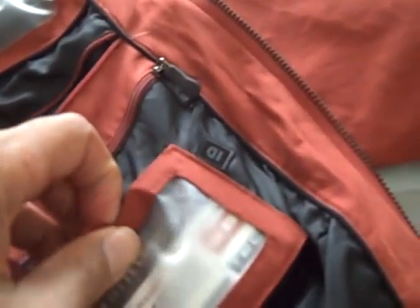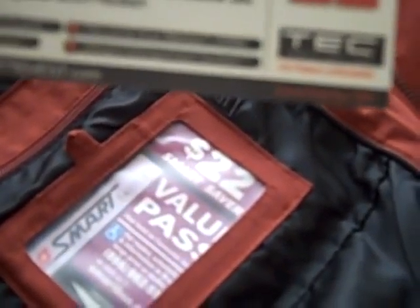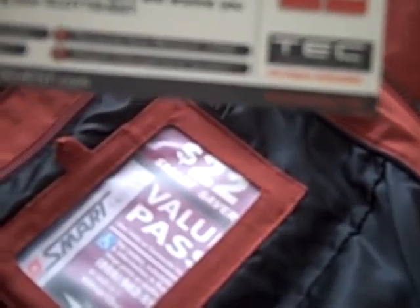And your eighth pocket is your ID pocket. And you see it has a little ID tag here. So you can have your ID and various other cards in there. You'll probably fit four or five cards in there comfortably. So this says this is the clear touch ID pocket. Flash your ID and breeze through security, or at least always know where it is at a glance.